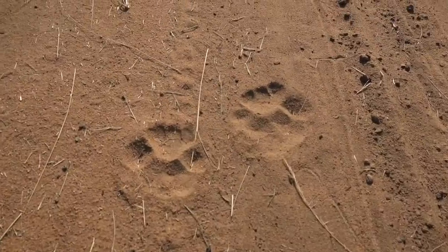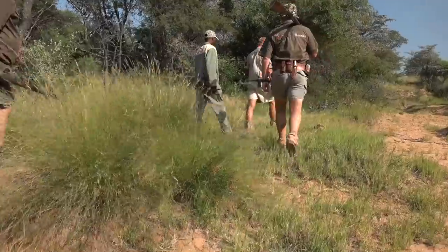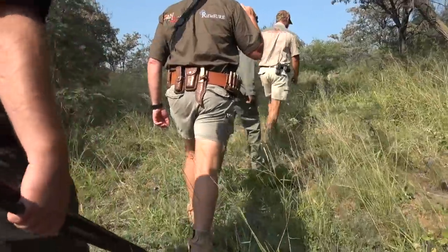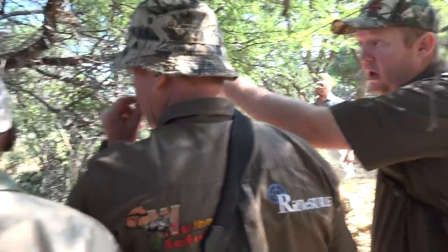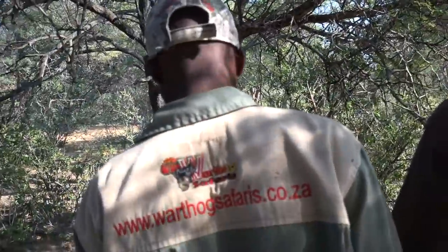We managed to pick up some fresh spoor after eliminating all the odd spoors that were old, from yesterday and the day before, where we lost it a little earlier. And it seems like there's more than one lion now, so we're going to take the spoor from here. It's crossing this riverbed. Hopefully we'll catch up with it soon.